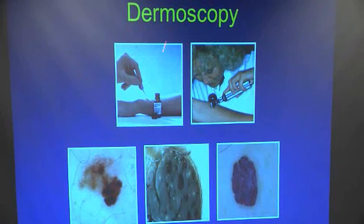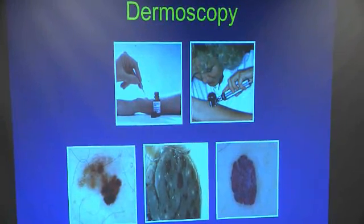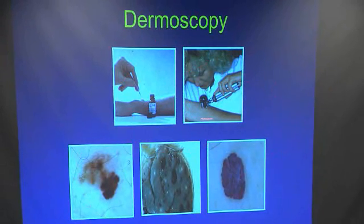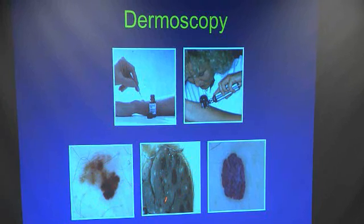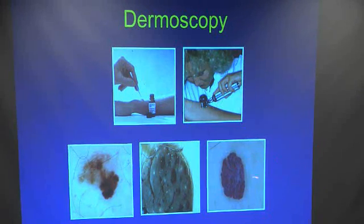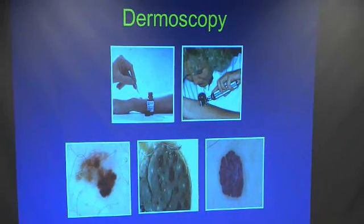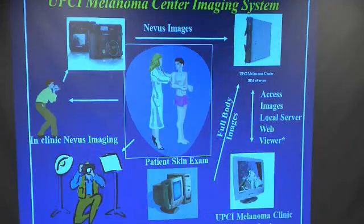Okay, so the dermoscopy. I think the basis of the suspicion lies in the clinical exam. Now a number of dermatologists practice dermoscopy, which can be helpful. Basically they look through this lens and look for signs that may tell them it's a melanoma instead of a seborrheic keratosis, the black tumor I showed you before, or a vascular lesion like an angioma. So this sometimes may be helpful.